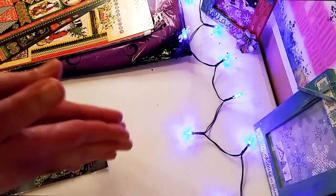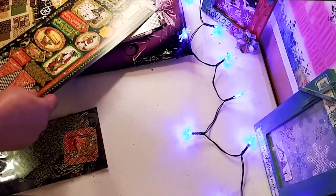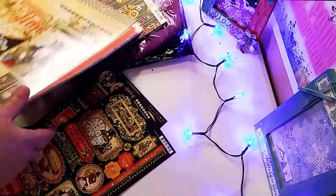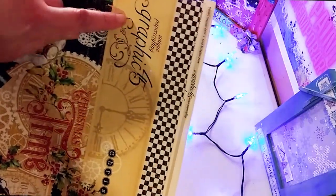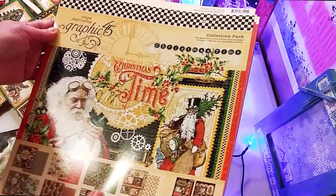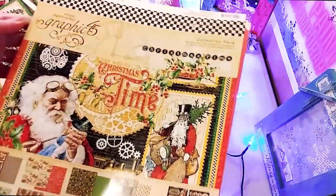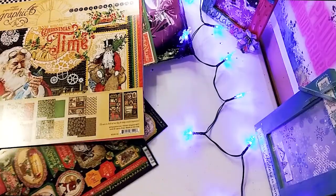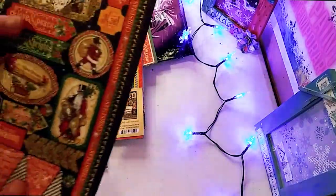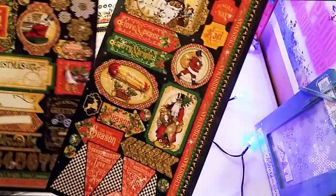So next up, this is from scrapbook.com. These are just magnificent papers. Just look at this. It's called Graphic 45. That is the name of the company off of scrapbook.com. Look at these papers. They are really magnificent. It's really going with my vintage Christmas theme.